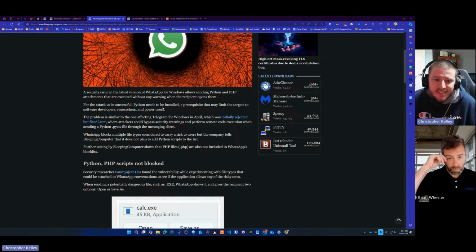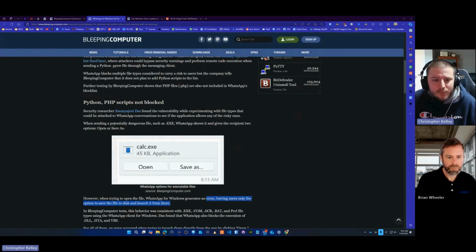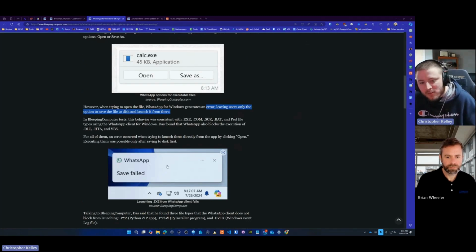For this attack to be successful, Python needs to be installed. That's a prerequisite. How many people have Python installed because of some line of business software development? So seeing Python installed on a lot of systems is not uncommon. However, this is the message they get. When sending a potentially dangerous file like an exe, it shows you this little message, you can open or save as. However, when you open, you get this little pop-up in the system tray saying save failed.